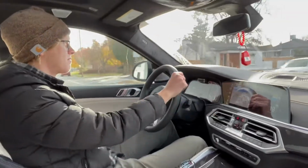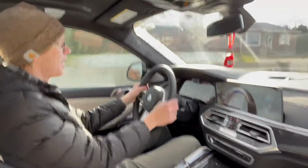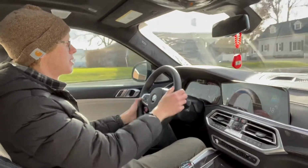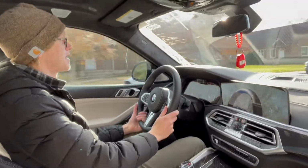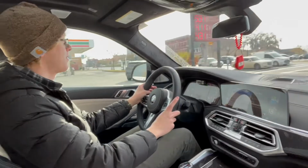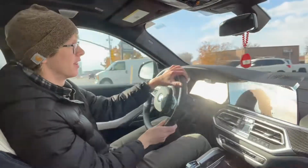If we test the handling, you definitely feel the weight. I'm just swerving around on the road like an idiot, but you definitely feel the weight when you turn the wheel, but it turns surprisingly well for an SUV. I mean, this has to be one of the best handling SUVs you can buy. Also, this thing is brand new. I mean, like 50 miles on it. I've never driven a car this new before, and it's a little scary. Let's do this again.